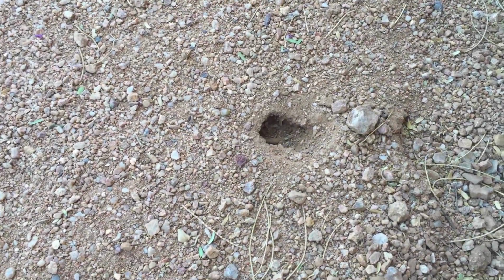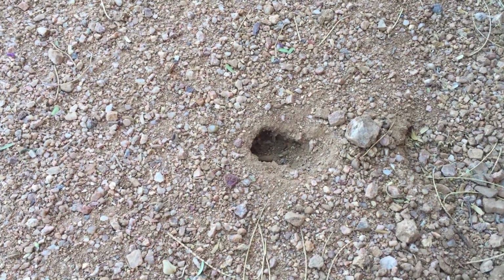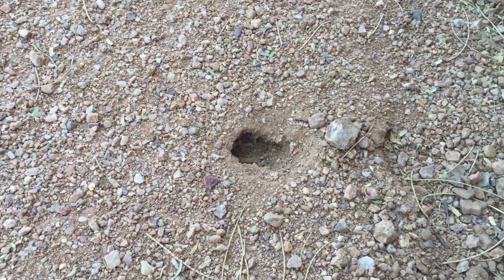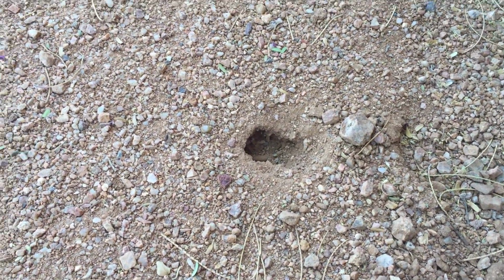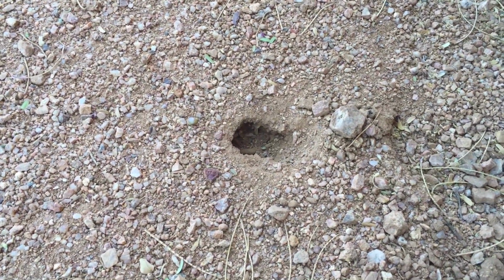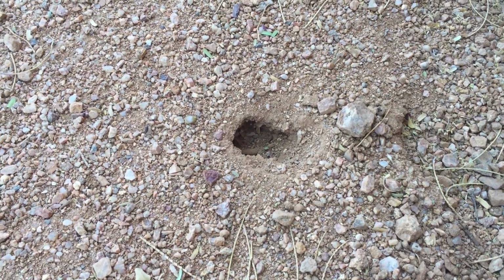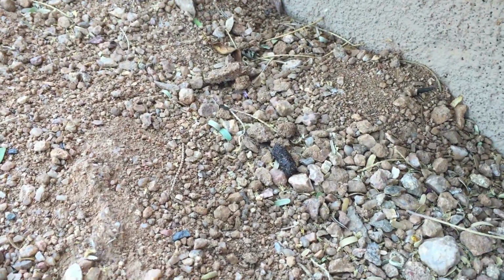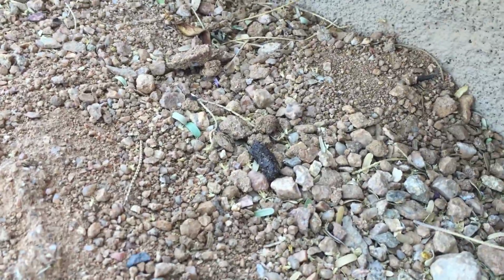These little quarter-sized burrows are usually inhabited by one of three things here in the Arizona desert. It's usually ground squirrels or tarantulas or lizards like the desert iguana. Sometimes all three. Sometimes they share burrows. There are some little droppings here around this that I think could be ground squirrel, actually. The lizards' droppings usually have a piece of white on one end, so that's how you can tell that those are probably ground squirrels.